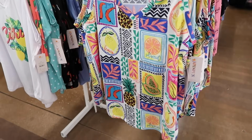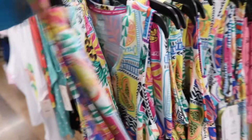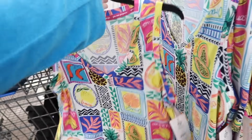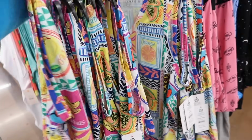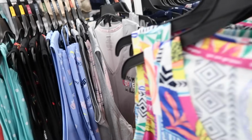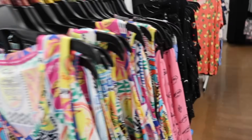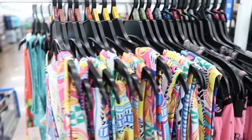New prints in these pajama sets from Joyce Bun. So these have that V neckline. It's a relaxed fit. Shorts are pull-on. How cute is this new print? They also have Love Always with the heart. There's that blue. Bring Me Coffee in Bed with the plaid. And these are going to be $9.98.